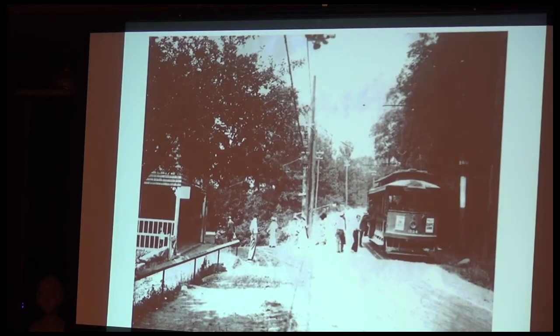But anyway, okay, this is at the same location. The approach to the wooden bridge is right there on the left, and this is a double truck car, and it's heading to Lanesville. Well, wasn't that the trolley stop right there? Yes. That building which still stands, and the sign is still there today. That is correct. That was called the Annisquam Station.